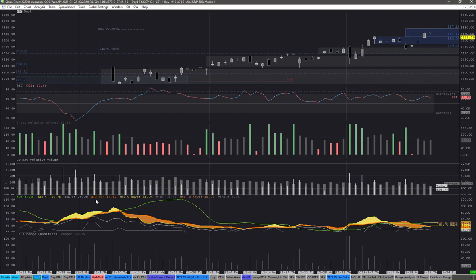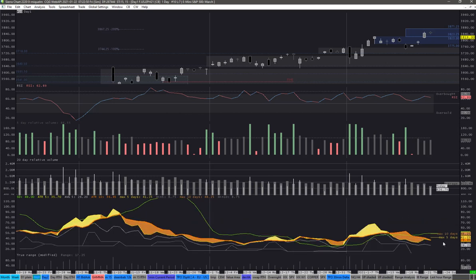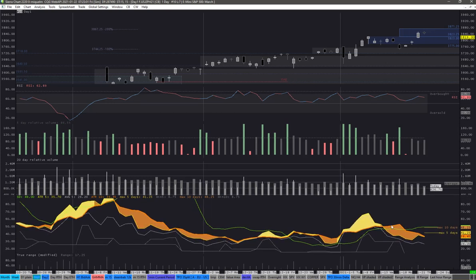I don't have this displayed well, but I have this on this chart. When the 10-day range is bigger than the 5-day range, ranges are contracting, and this lowers opportunities in general, but today is going to be probably very good for day trading.